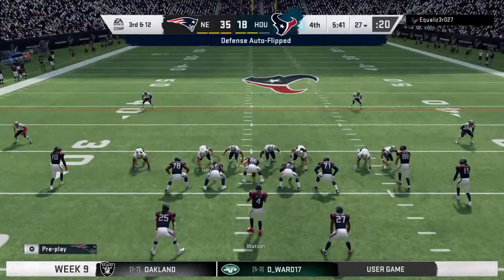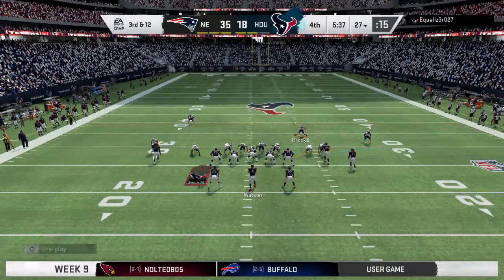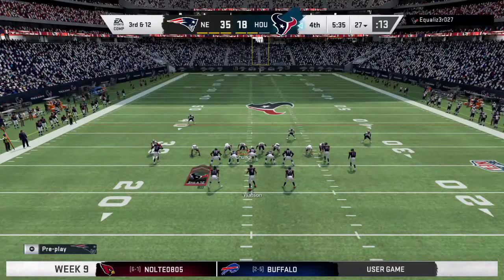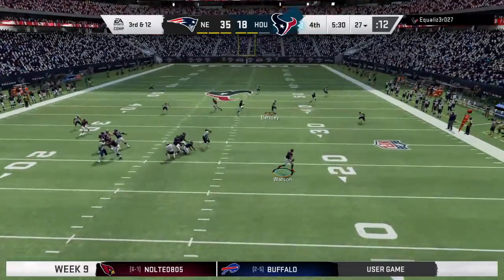We're set. Come in, T. Right. He's tight on the right. Tight on the right. Even. To the 5. A shotgun snap for Watson. Flush to his right.